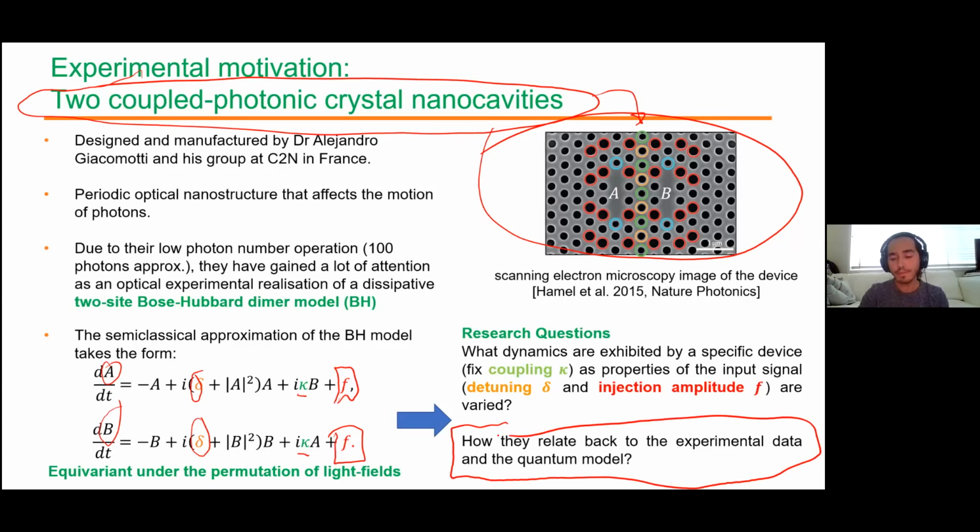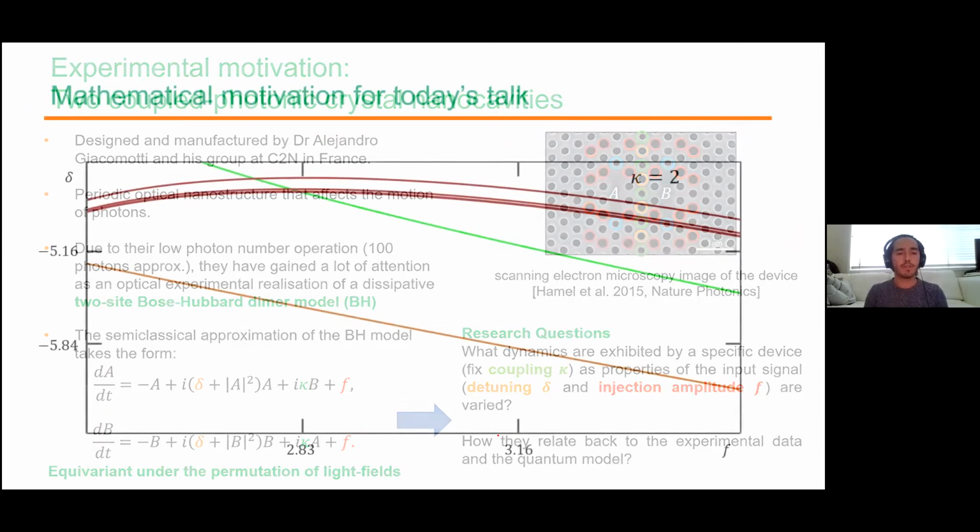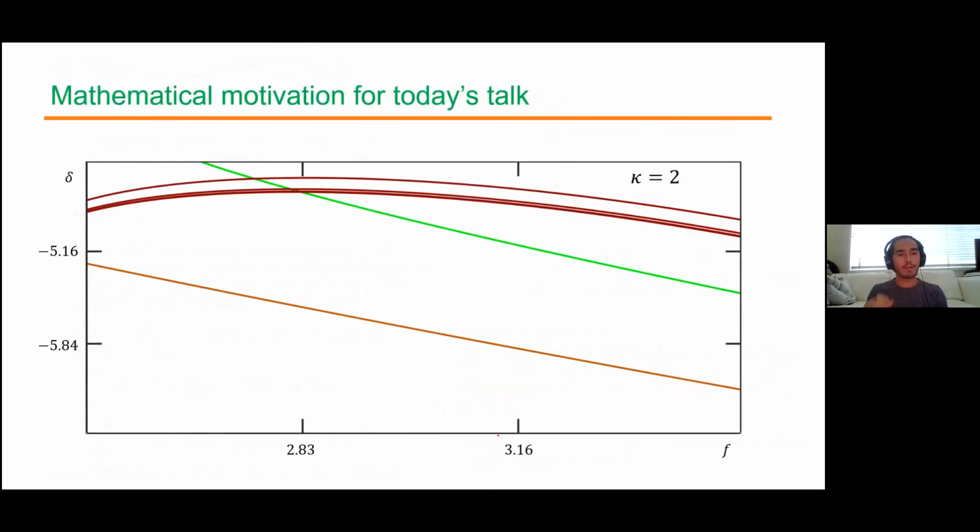All right. Now, this is the experimental motivation, but at least for this talk, I want to give another, mathematical motivation. Here I'm just showing you a parameter plane. Here we have our injection amplitude F, we have our detuning delta, and we're going to fix the coupling kappa equal to 2.